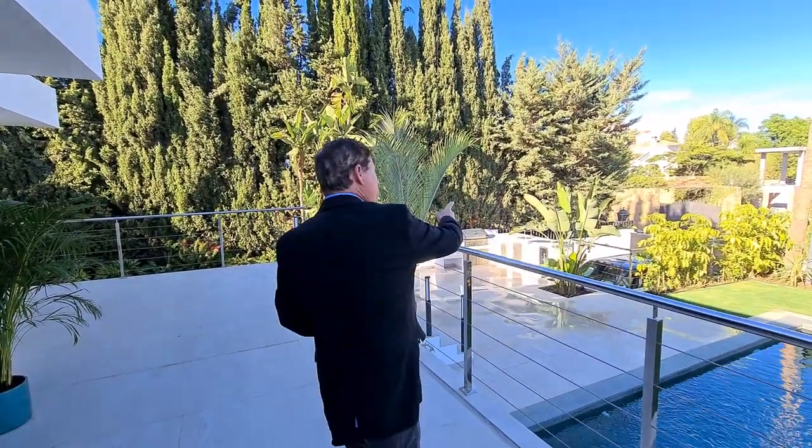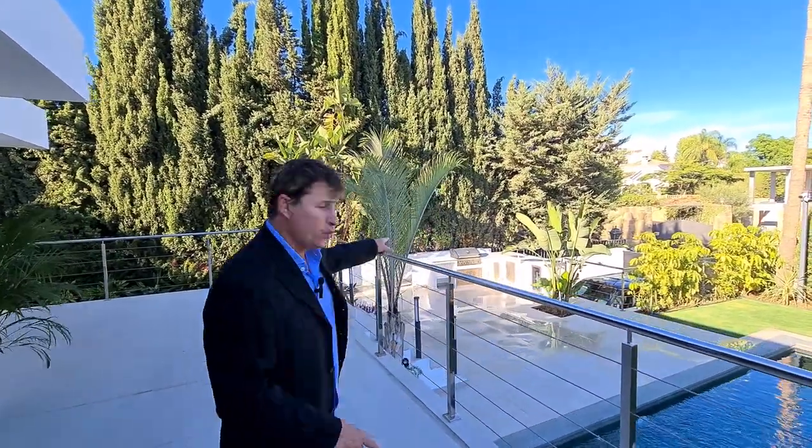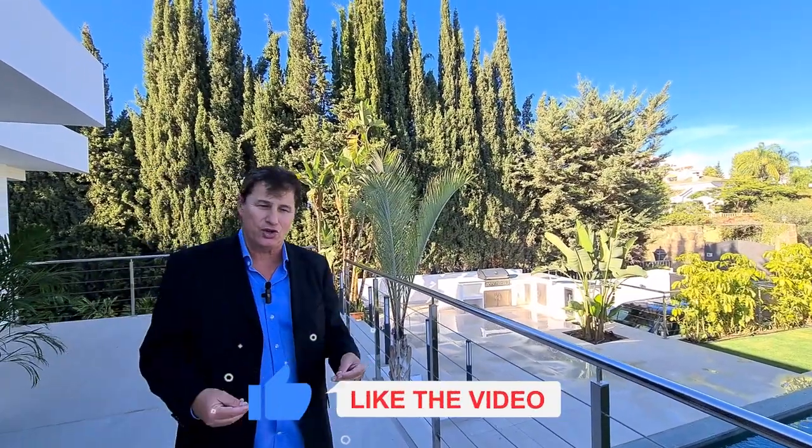The landscaping's all brand new. The sprinkler systems have been installed. There's security cameras going all around the villa. And what I really like about this villa is there's an outdoor barbecue area just off the pool. And can you imagine you and your family and your friends enjoying that on a summer evening?